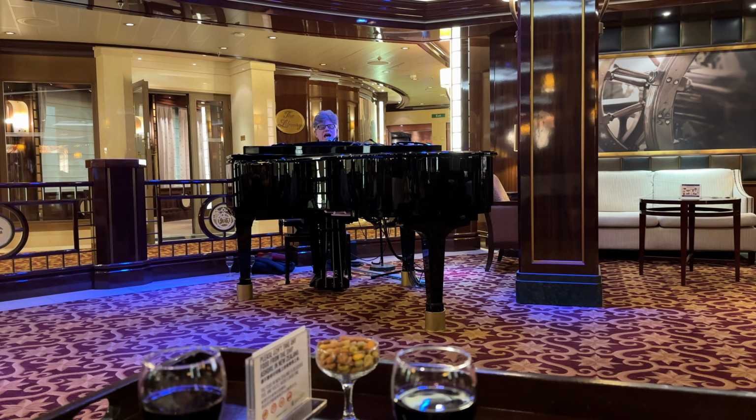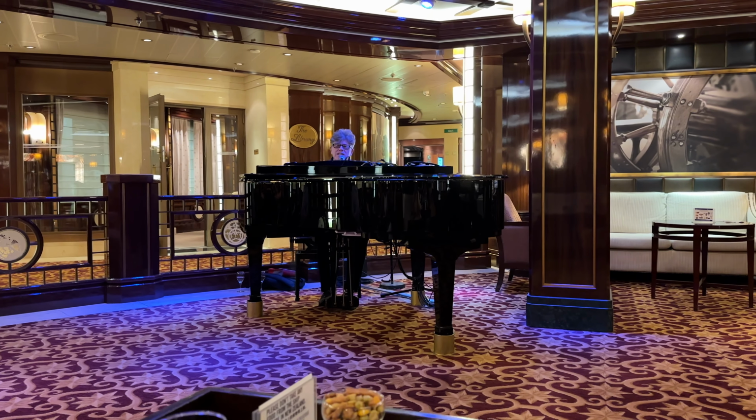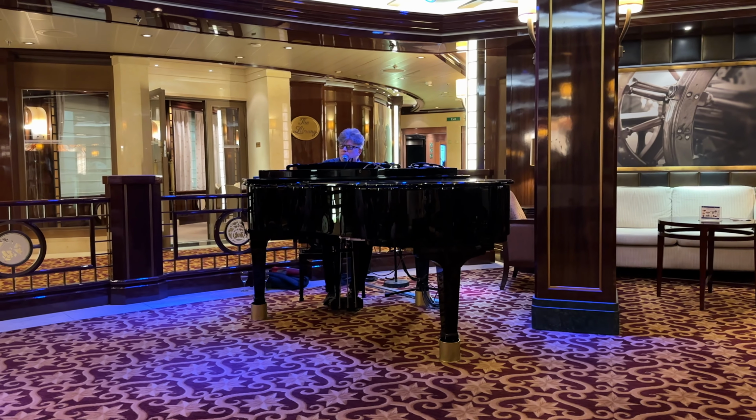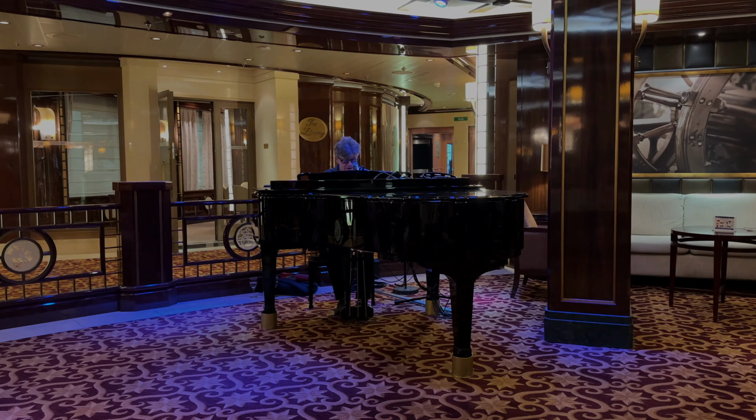Okay. Our last stop for the night is a sing-along with the piano man in the Wheelhouse Bar. That big limousine pulled up. Alice's Drive. You guys ready?